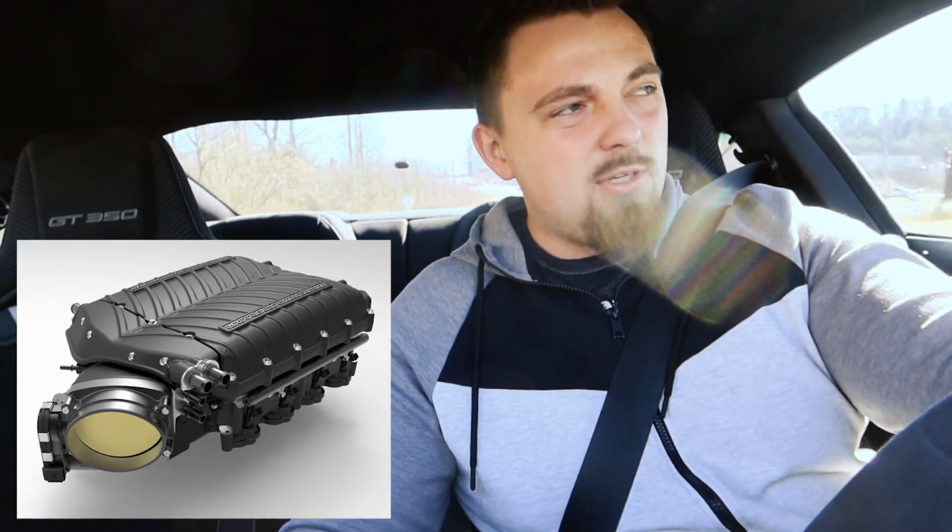All right, so let's talk about the build real quick. What does he have done on this car? Like he said, he's got the Gen 5 Whipple supercharger kit on there, which is about a $10,000 kit. And there's a few things you've got to do to make that supercharger fit. Being that this is a Track Edition, it comes with a cross member support, I guess you can say, so it helps with the handling and everything.